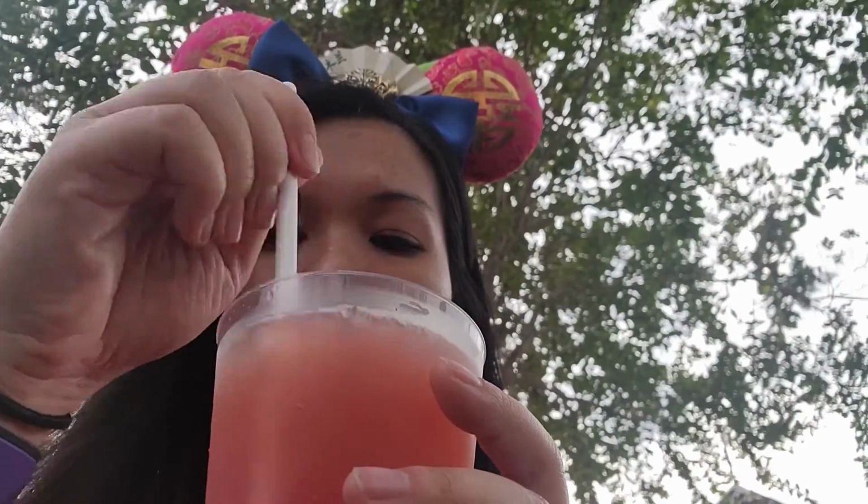Stopped by Earth Eats on my way back to the World Showcase where I got a strawberry freeze, which is essentially a lemon and ginger tea slushie with strawberry puree mixed in. Very gingery, very spicy, just the way I like my ginger drinks.